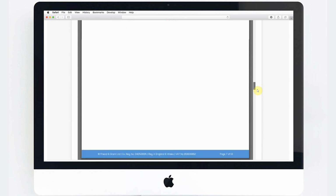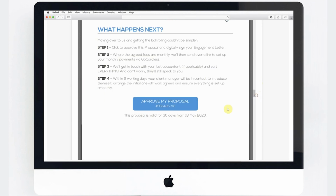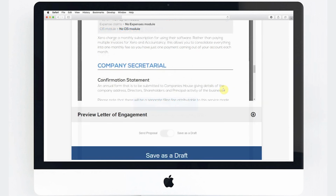And if you are happy with everything, you just need to click the button here and approve the proposal. As I say, this is bespoke to every one of our clients. And hopefully you'll see that it's really comprehensive and fully transparent, and as I say, if you need to make any amendments, we can do so at any stage.